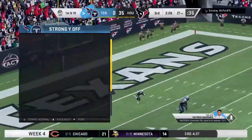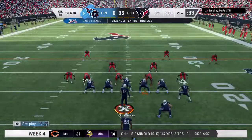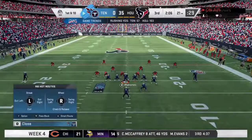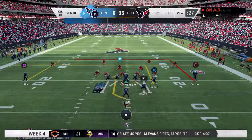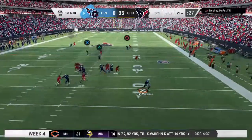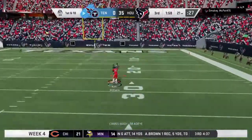The Titans take over first and 10 at their own 21-yard line. The Titans offense set to begin the drive. They have been struggling. I would imagine at halftime they went through some possible changes. Well, those changes aren't working, so now where do you go? I think that now it's much more in their head.